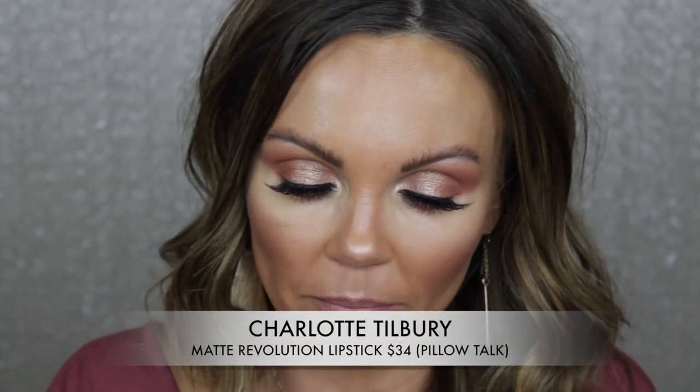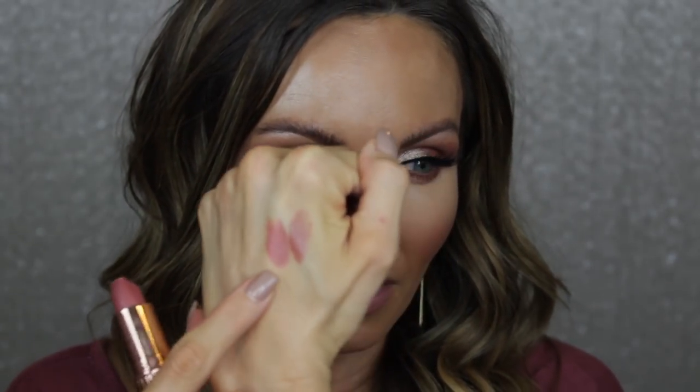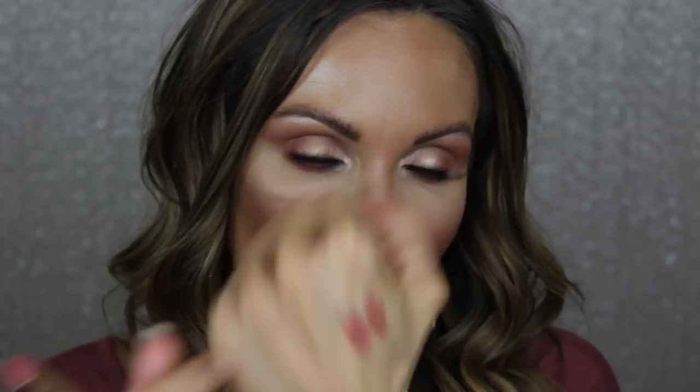This one is the matte, this is the Matte Revolution Lipstick, and this is also in the shade Pillowtalk. So that's what that shade looks like. It's really pretty, you guys, and I love this shade. It is probably one of my favorite shades that I have here from Charlotte Tilbury, and let me go through them for you really quick.